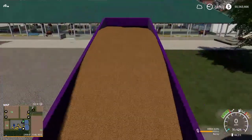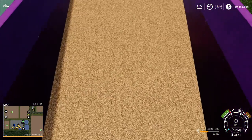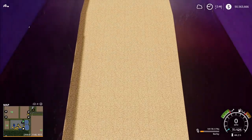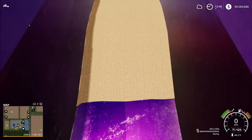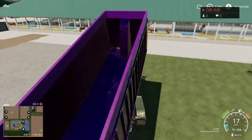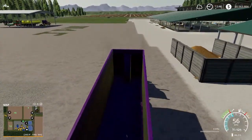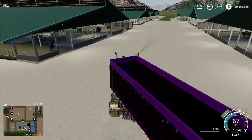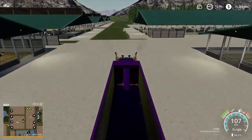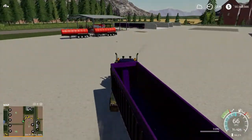So 500 cows is going to take, I believe it's about 1.6, 1 point, or no, almost 1.8 million liters of TMR. So this might take a little bit. It won't take me too long because I'm going to go and daisy chain, get my road train going here. I left all my trailers down by the MVP silos, storage or silage bunkers.